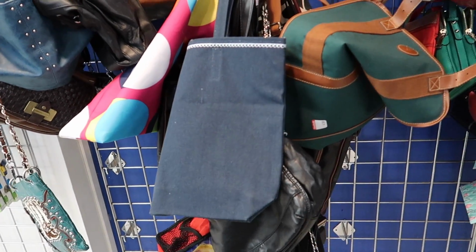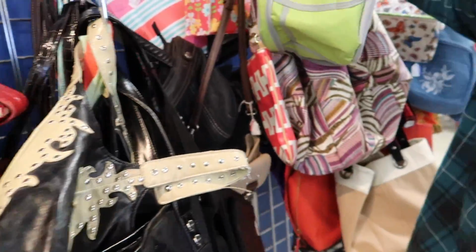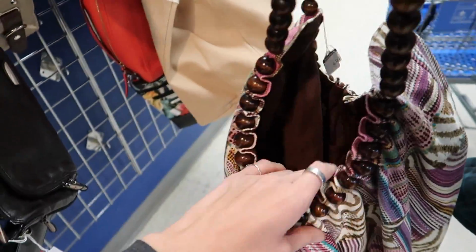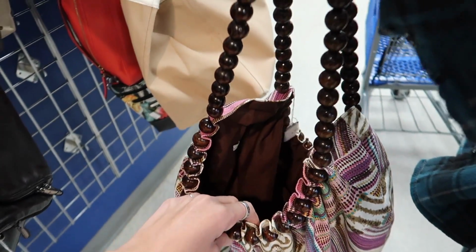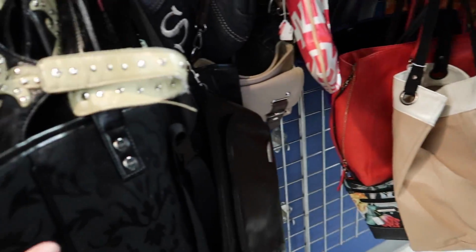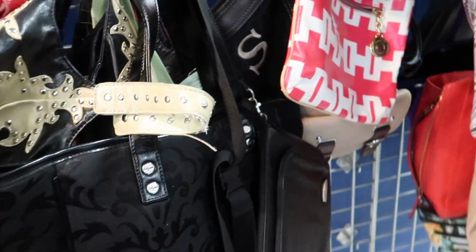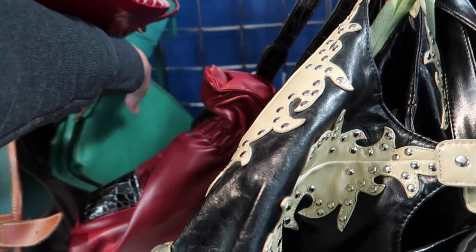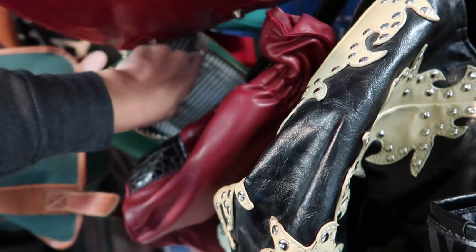So we decided to start out here in the handbag section like we normally do, and Dagny found this interesting bag here, but with the beads on the shoulder straps, it just didn't seem like it would be very practical. Probably very uncomfortable, actually. I decided to dig a little deeper and see what was there in the back.